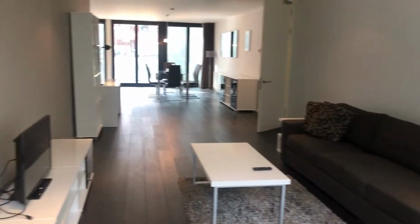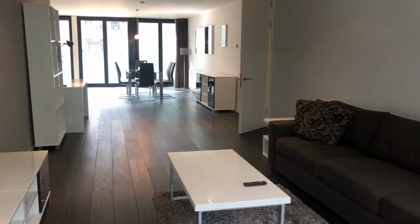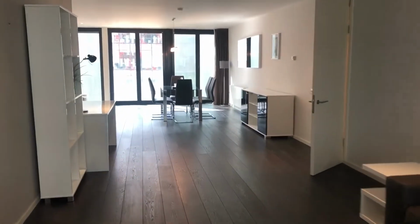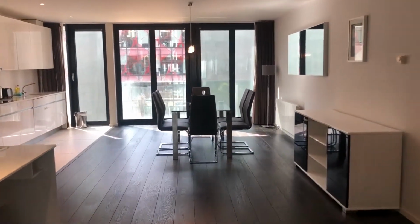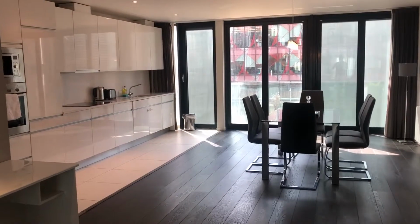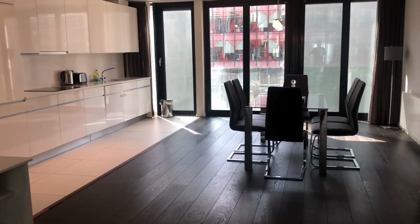There's a quick overview of the room. So we have the living room quarters, shelving unit, desk, another shelving unit, dining room area, and the kitchen. And back into our entrance hallway.